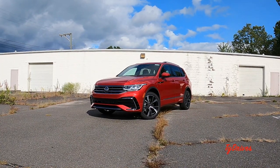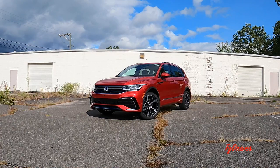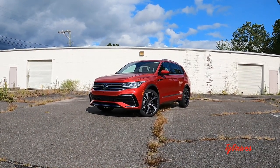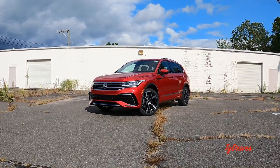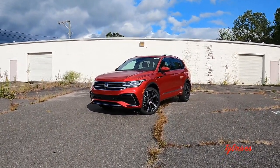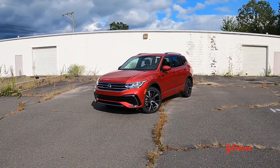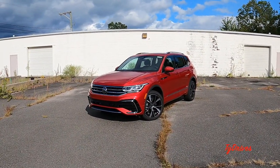My name is Ty behind the camera from Ty Drives, and sitting in front of us is the 2024 Volkswagen Tiguan, and we have an absolutely gorgeous example for us to take a look at today. This one is an SEL R-Line with the King's Red exterior paint and full black leather interior. So we have a ton of very nice features to look at. Gorgeous, breathtaking red color on this vehicle.